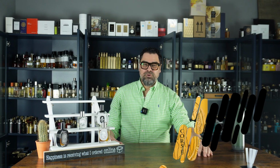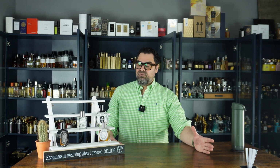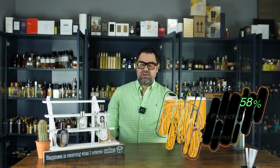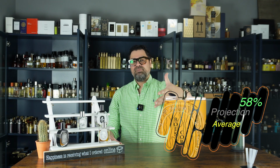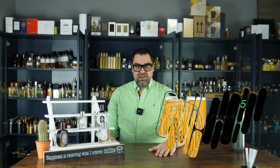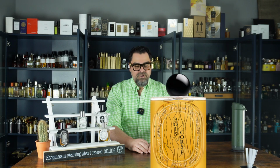5 to 7 is a little weaker than what I expect, especially with something like this. You're expecting a heavy woody fragrance or a gourmand coffee fragrance, and it's really not. It's really thinned out for what you're getting. As far as projection goes, very average. So a lot of the stuff here is on the average side, but a little step up from your typical designer fragrance. So my final thoughts on Bois Corsé by Diptyque.